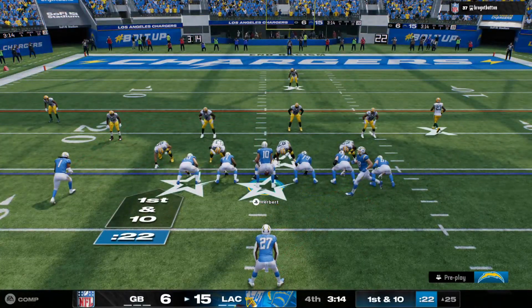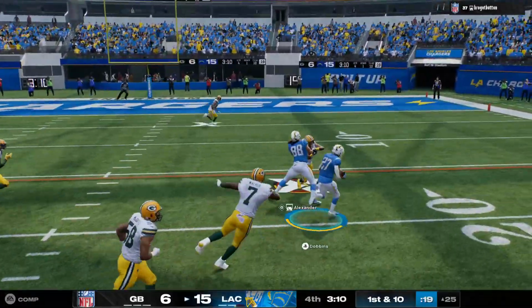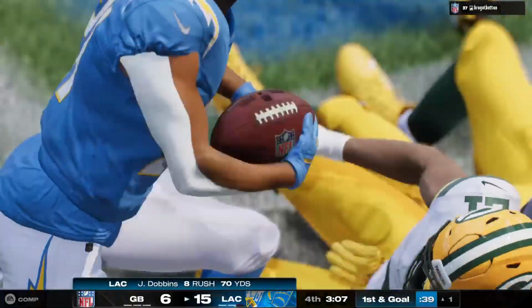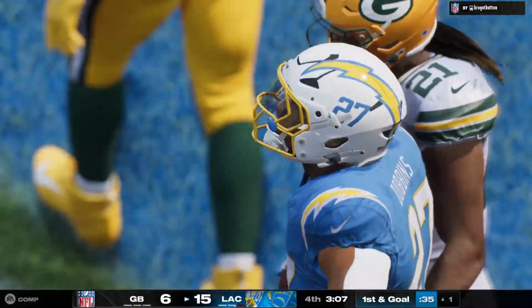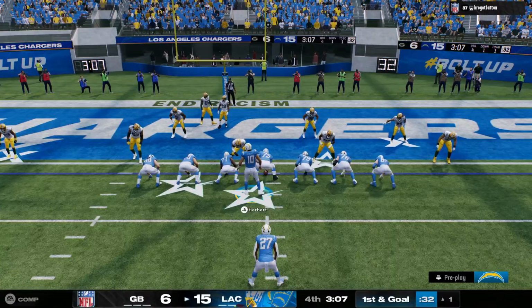They're going to motion their tight end, Hurst. Now it's Dobbins. And he won't quite make it to the pylon, but he's out of bounds right around the 1-yard line. They get 24 on the one, just like that. Yeah, that's how you do it. First and goal.